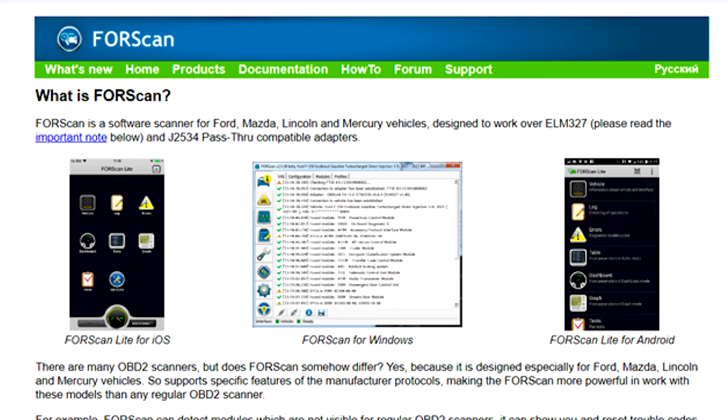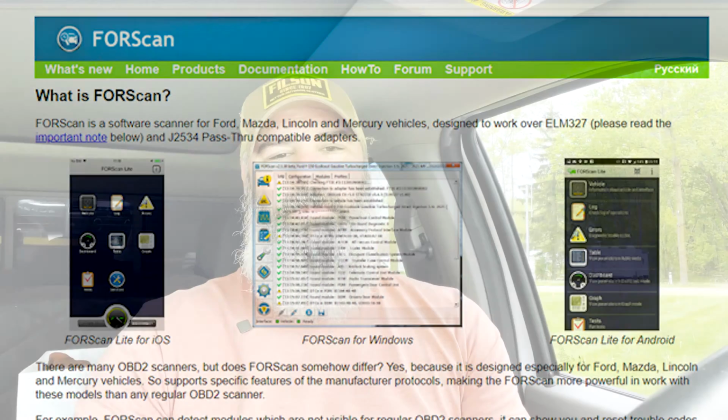FORScan is a software scanner for the Ford suite of vehicles, so Ford, Lincoln, Mercury, but it doesn't only pull codes, it will actually let you change some of the settings in the computer. It's easy to do, and there's plenty of write-ups or videos and other resources on how to do it. I'm not going to cover it here, but just know that anytime you're making changes to programming, be careful, back up your work. You don't want to make a mistake and cause yourself a real headache because you changed some setting on your truck that you didn't mean to.